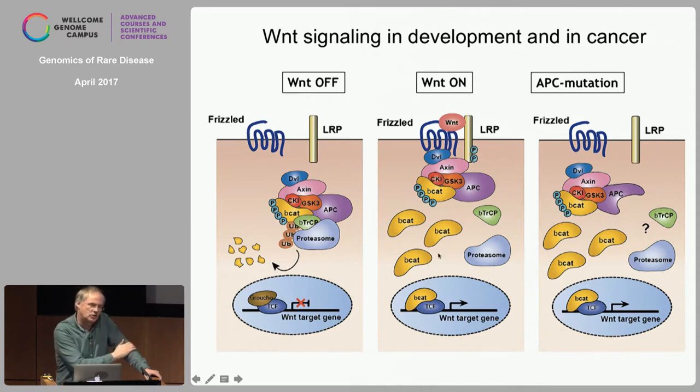Now, when we knocked out TCF4, one of the 4 members, this is the starting point of what I'll tell you, we had mice that would be born, would be happy, but then die about a day later, and we found out they had no crypts in their gut. It took us a long time as immunologists to look in the gut. And this is the first link between Wnt and adult stem cell activities.